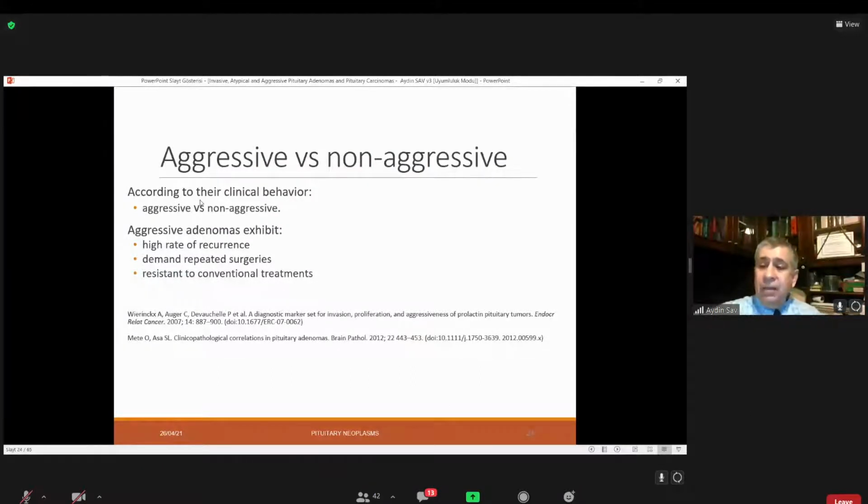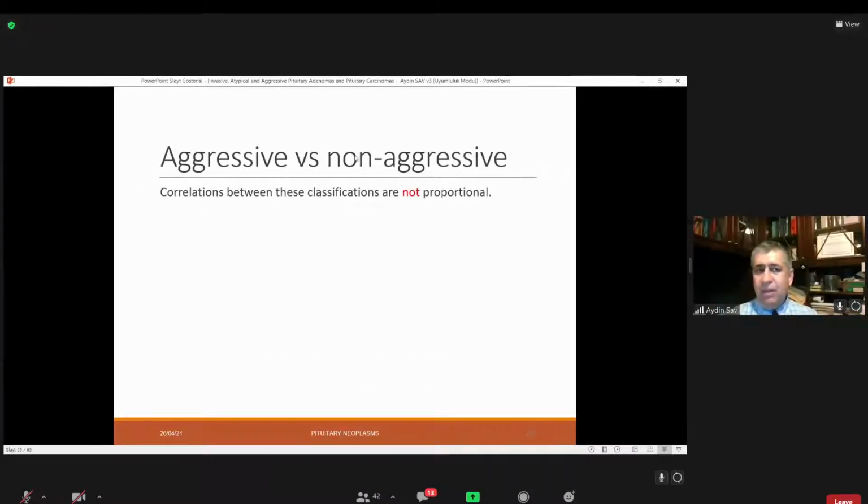Now, how do we diagnose a case as an aggressive pituitary adenoma? They show a high rate of recurrence. They demand repeated surgeries. And the additional finding is they are resistant to the conventional treatments, which basically means the use of radiation. The correlation between the classifications is not proportional, meaning the data about aggressiveness coming from the different series doesn't fit each other 100%.